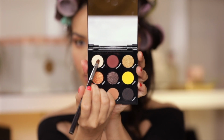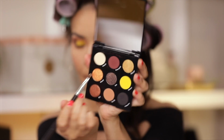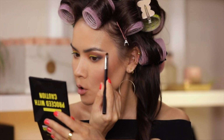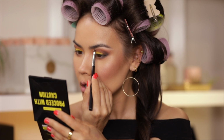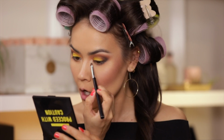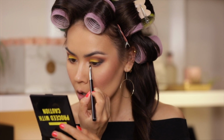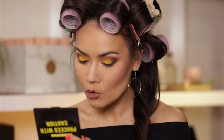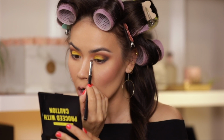All right, next, gonna proceed with this color here called Proceed. And I'm gonna use this one to sharpen my brow arch, clean up this area, and give it more contrast. This is a really nice shade. Look how buttery it is. Look how pigmented. And you need a pigmented cream. You need it for that brow bone highlight. You need it for that inner corner highlight. You need that as a base for other colors.